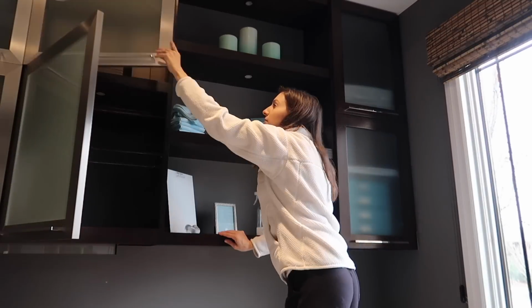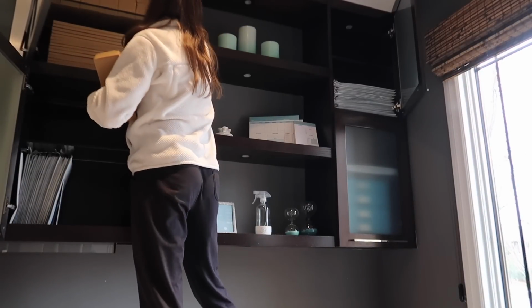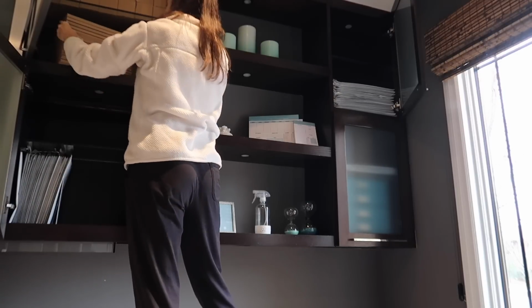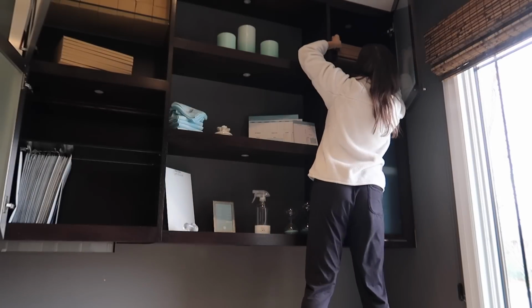Okay, on to the small business / craft side. I'm going to try and streamline this. I had all sorts of organizations, small business stuff, some of the things that I sell on my website, and packing materials that I use to send things out, just all over the place.